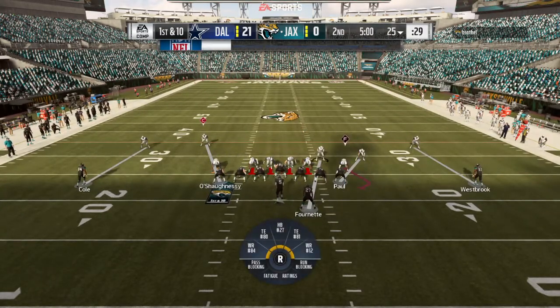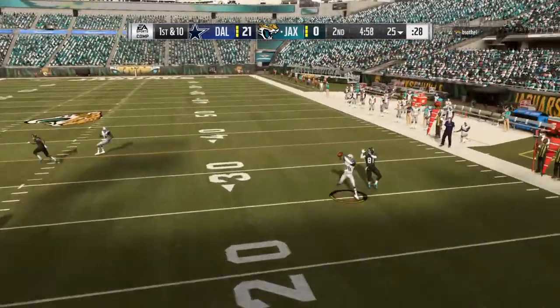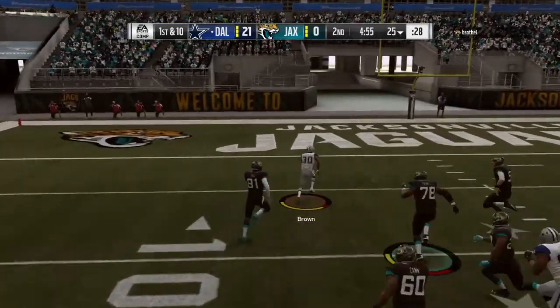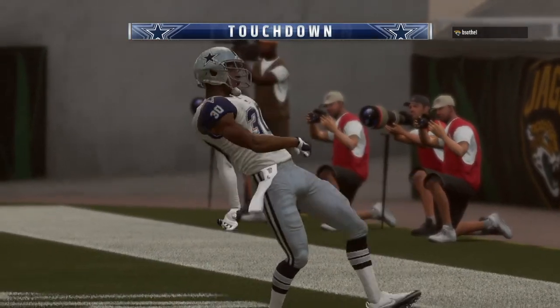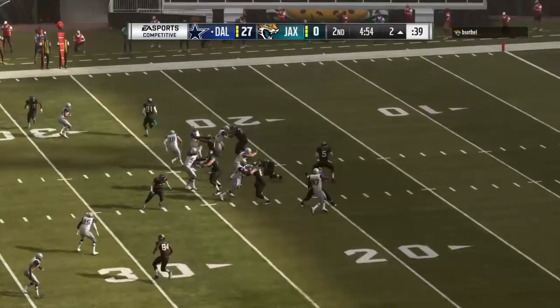Yeah, and what you also have to guard against is calling every play for a big shot downfield. And now this is intercepted. My goodness. Picked off by Anthony Brown. And he will score. Touchdown, Cowboys. That pick six extending this lead even further.